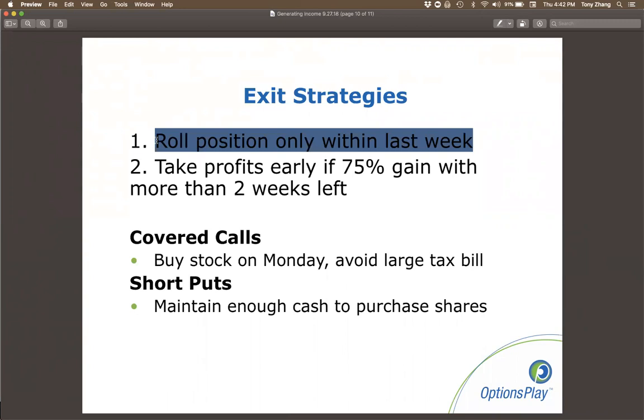One of the things that I've heard a lot from users is that they don't like to sell covered calls because they don't want to generate a huge tax bill on the stocks they own, which is a very legitimate concern. You might own Apple stock from, I don't know, $25 because you bought it 15 years ago or 20 years ago, and you're afraid that if you sold your stock at $220, you're going to have to pay a huge tax bill.